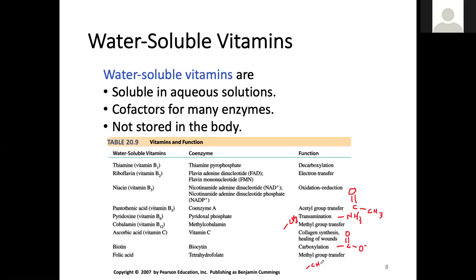So that's what they're doing chemically, right? They're lifting stuff up and moving it around, or in the case of electron transfer or oxidation reduction, they're moving electrons from one place to another. And when that happens, they are able to get the energy out.